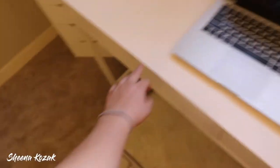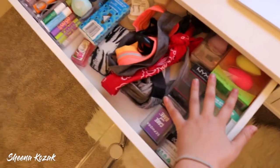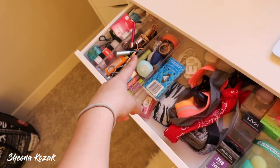This is my Alex drawer desk. In this drawer I have kind of just my everyday stuff, some extra beauty blenders here, my beauty tools and some lip balms.